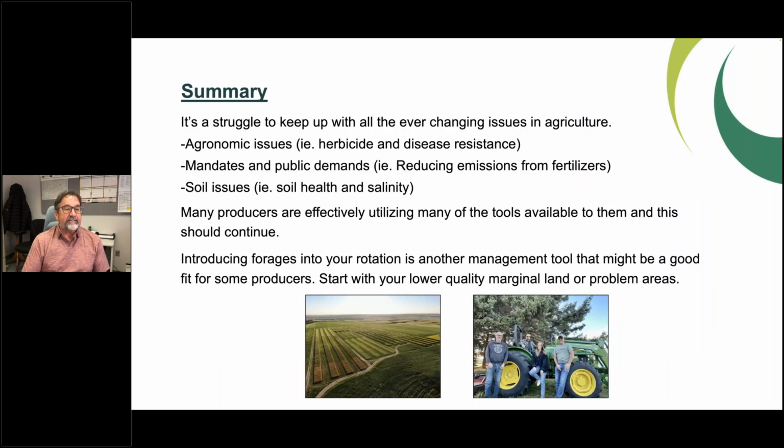So just with that, I'd like to summarize by saying it is a challenge sometimes keeping up with the ever-changing issues in agriculture, and producers are doing a good job with the tools that they have available to them, but introducing a forage into the rotation is just another good management tool and might be a good fit for some producers. So I would suggest if you want to try this, start small, maybe start with some lower quality marginal lands or some of your problem areas.